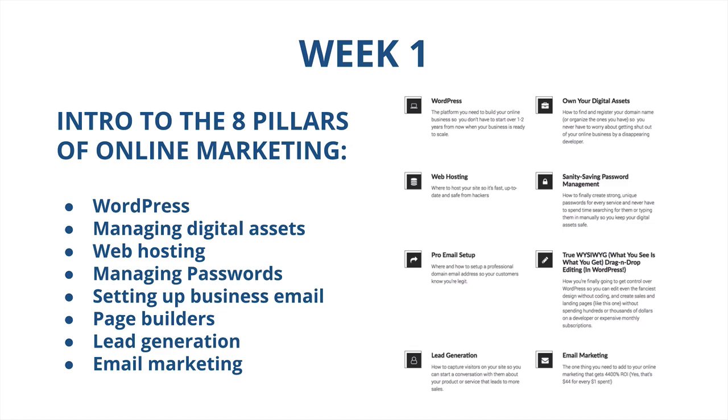Passwords is something that a lot of people don't really talk about outside of the security fields, but it's really important, and one of the main reasons that people get hacked is from using insecure passwords and using the same password for multiple logins. I'm going to teach you how to manage your passwords so that you can have strong, unique passwords for every service and you can log into them easily from any device.